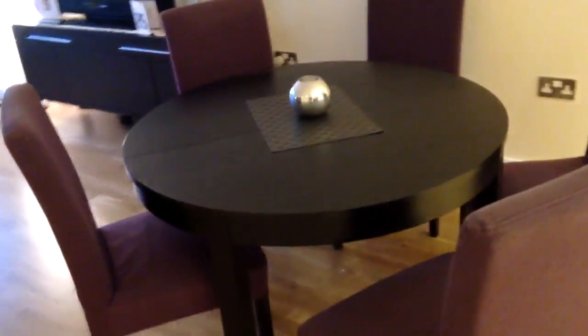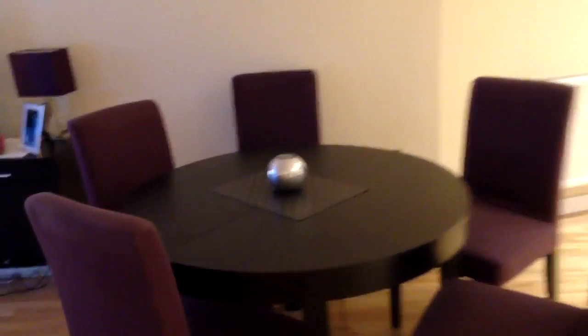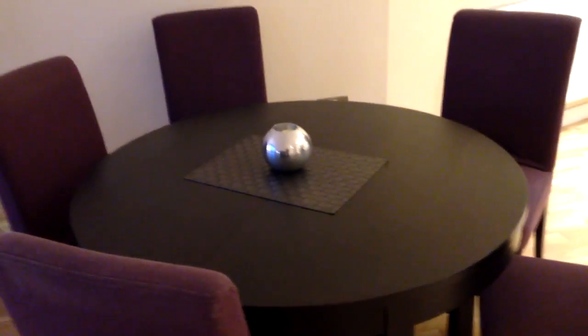Here is the dining area. You can see that we have 5 chairs around it. It's actually an extending table. It's pretty solid. You know, when you knock on it, it's a pretty solid table. It does extend to have 6 spaces. We've got 5 chairs around it. We've got another one in the cupboard, which you might have spotted, that needs to be put together. So yeah, that's pretty cool.